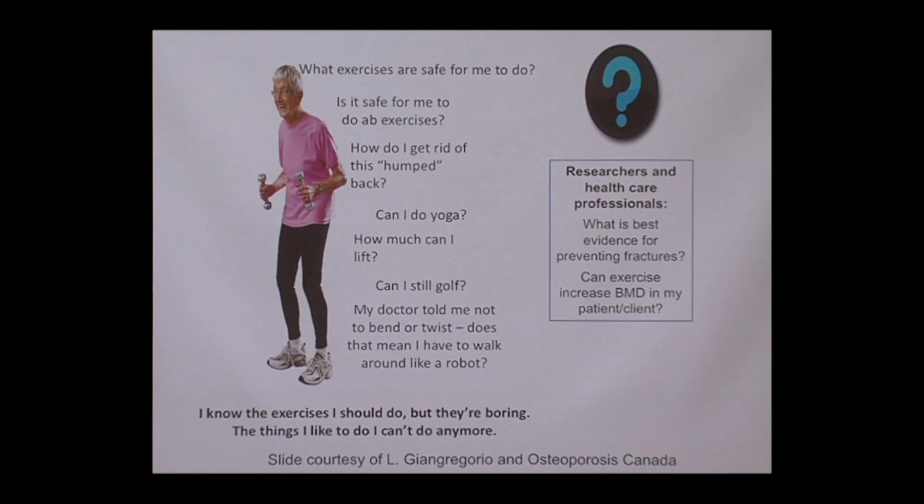what are the patients or the clients or you guys, what do you care about? You care about what exercises are safe for me to do. Is it safe for me to do abdominal exercises? How do I get rid of this hump in my back? Can I do yoga? How much can I lift? Can I still play golf? Well, my doctor told me not to bend or twist. Does that mean I have to walk around like a robot? And I know the exercises I should do, but they're boring. The things that I like to do, I can't do anymore.